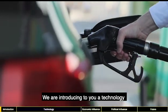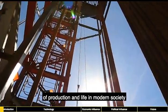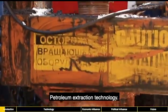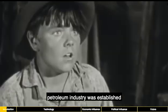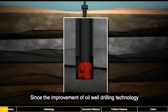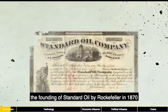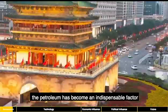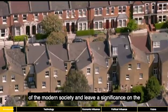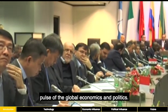We are introducing to you a technology that has a major impact on the way of production and life in modern society: petroleum extraction technology. Oil was discovered around the 5th century, but could not be used efficiently until the modern petroleum industry was established. Since the improvement of oil drilling technology in 1859, the founding of Standard Oil by Rockefeller in 1870, and the establishment of OPEC in 1960, petroleum has become an indispensable factor of modern society and leaves a significant impact on the pulse of the global economics and politics.